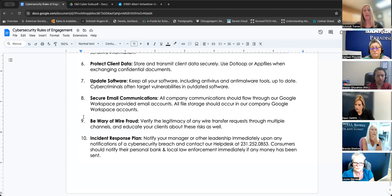But sometimes we are able to help them. So we need to tell the consumer right away: call your bank, call local law enforcement. Every law enforcement department that I know of has a non-emergency number. A lot of them actually have cyber numbers now too, just because this is so prevalent in the world right now. So make sure you do a quick Google search.